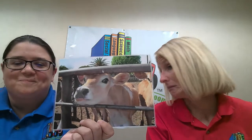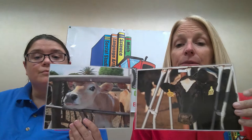Oftentimes on our dairies, they will have Holsteins and Jerseys because the Jersey's milk is really special. It's not chocolate milk, but their milk is higher in fat content, which makes it a little bit more creamy for things like butter, ice cream and cheeses. That's why we'll have a mixture on the dairies. So we have the black and white, which we call the Holsteins, and the brown cows, which we call the Jerseys.